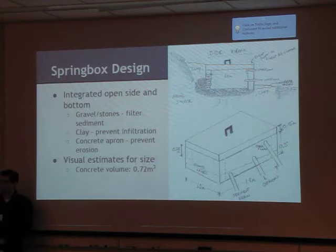So as Hayden mentioned a little bit, a big part of developing this aqueduct is going to be protecting the source, and that's done using a spring box. The previous group talked a little bit about spring boxes. Our design is going to be a little bit different. We don't have a filter since there wasn't a lot of bacterial contamination in our spring sources, but mostly it's there to protect from sediment entering the box.